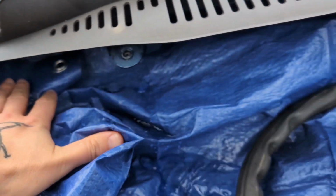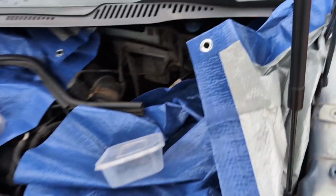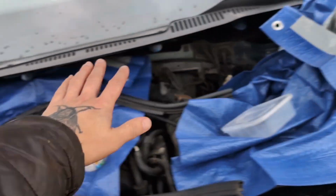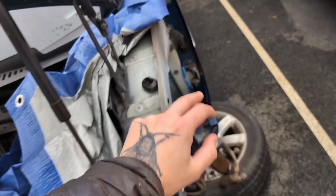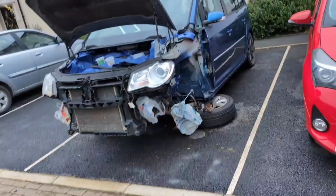And what I'm going to do is I'm going to use some of that fluid film, and I'm going to make sure it stays nice and lubricated around the top mounts and over all my new parts.